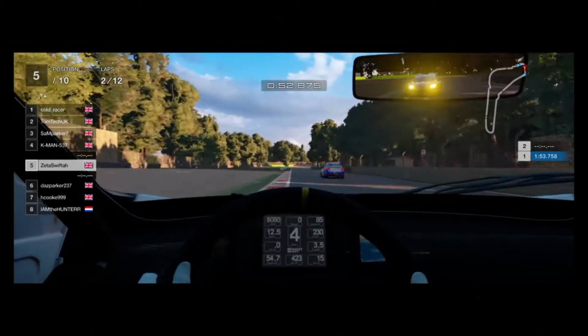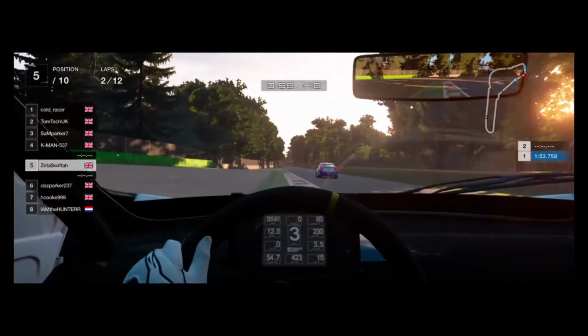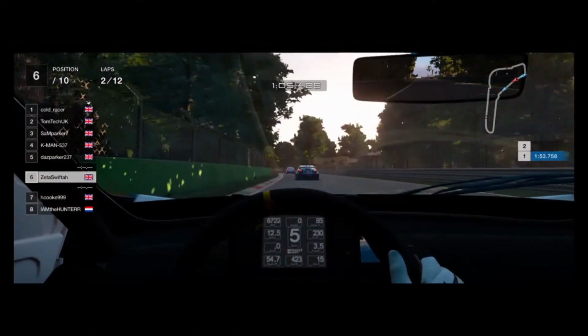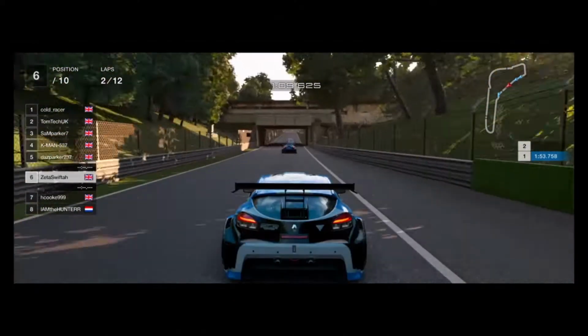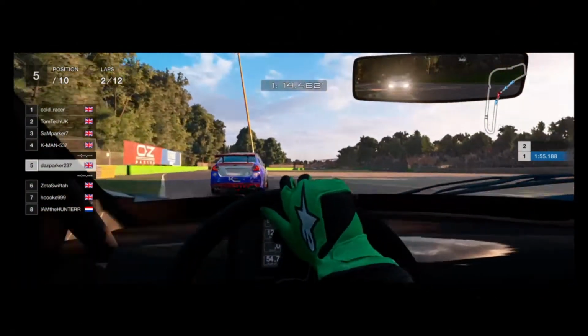So now Josh has got Darren on the back of him as well. Darren with the bright yellow lights. And that Renault looks great in the light here at the sunset-ridden Monza. Orange sun everywhere, making it difficult for the guys to see where they're going on particular corners. And Darren's already got ahead of Josh, now behind Keireen.